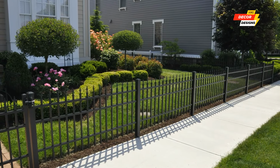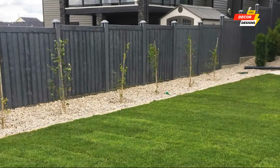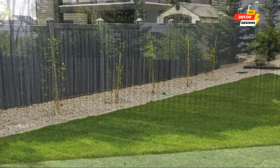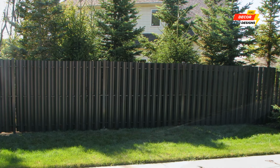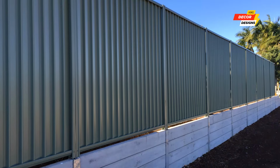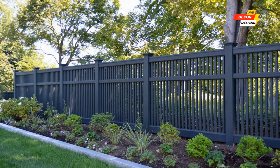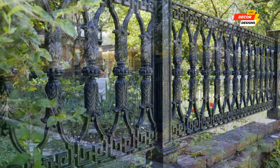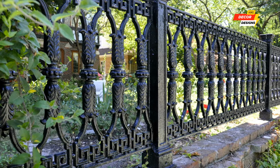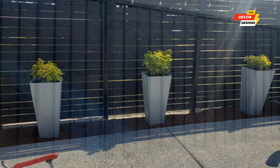First, add greenery. Plant climbing vines or shrubs along your fence to create a natural and lush look. Second, install outdoor lighting. Illuminate your backyard with string lights, lanterns, or spotlights to create a warm and inviting ambience. Third, create a seating area. Place a comfortable outdoor seating set near your fence to enjoy the privacy and tranquility of your backyard. Fourth, add decorative elements. Hang wind chimes, bird feeders, or decorative planters along your fence to personalize your outdoor space.